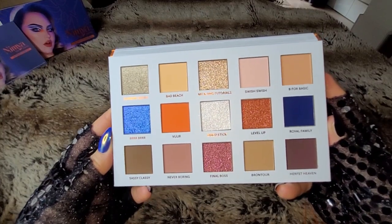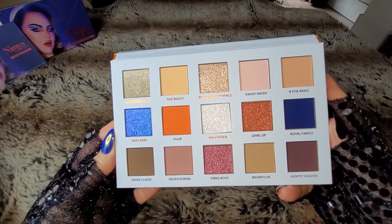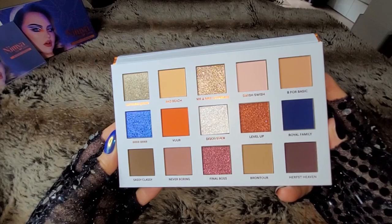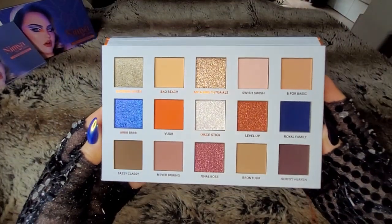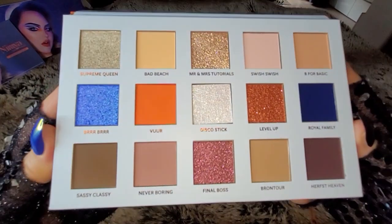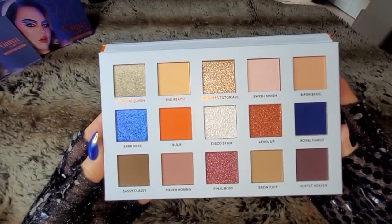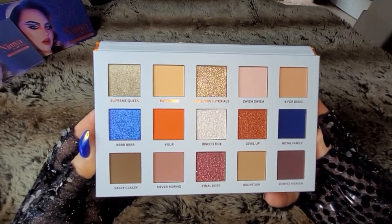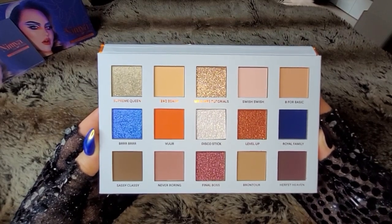Next to that, we have Brontour. I think she mentioned that she called it Brontour because it is an in-between of bronzer and contouring or something like that. She said something like that. And then we have the Herfst Heaven, this last one. Herfst means fall or autumn in Dutch.